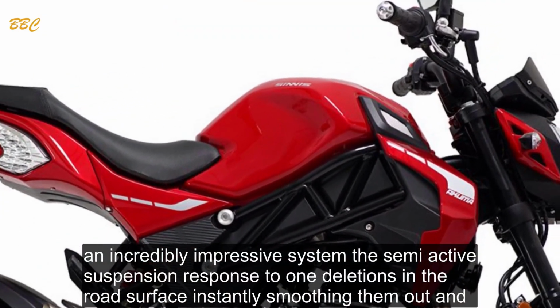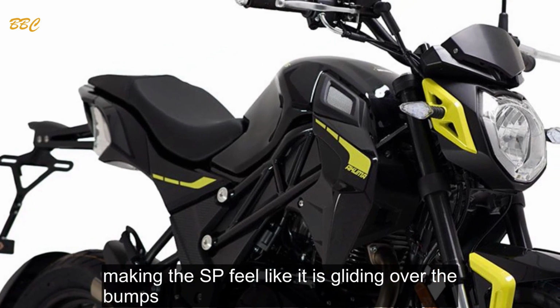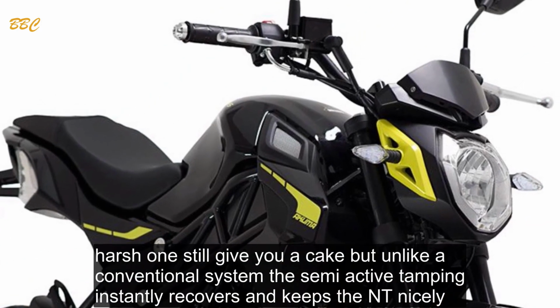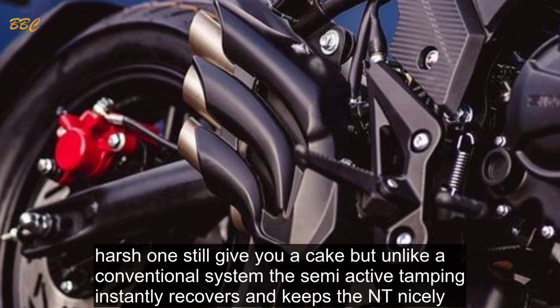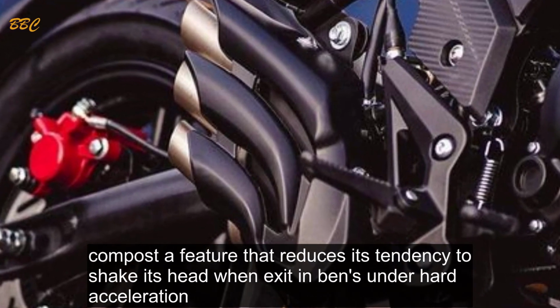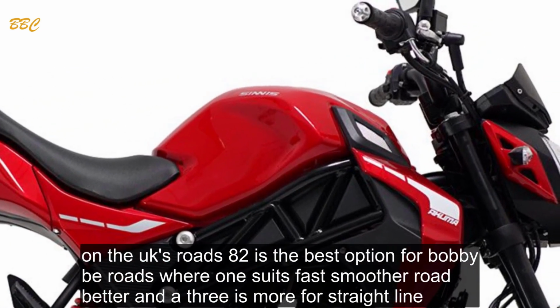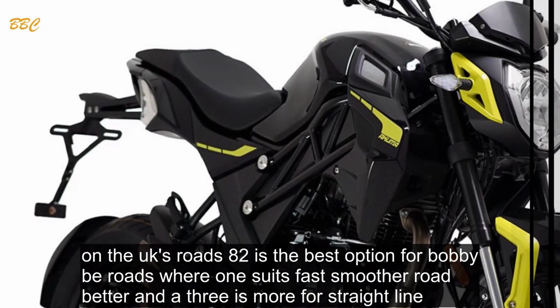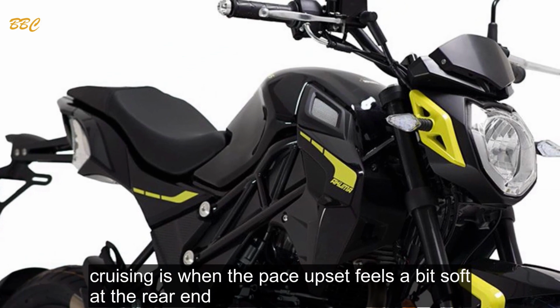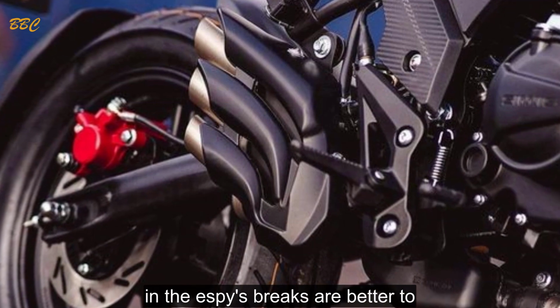An incredibly impressive system, the semi-active suspension responds to undulations in the road surface instantly, smoothing them out and making the SP feel like it is gliding over the bumps. Harsh ones still give you a kick, but unlike on a conventional system, the semi-active damping instantly recovers and keeps the MT nicely composed, a feature that reduces its tendency to shake its head when exiting bends under hard acceleration. On the UK's roads, A2 is the best option for bumpy B roads, where A1 suits fast smoother roads better, and A3 is more for straight-line cruising, as when the pace ups it feels a bit soft at the rear end. And the SP's brakes are better too.